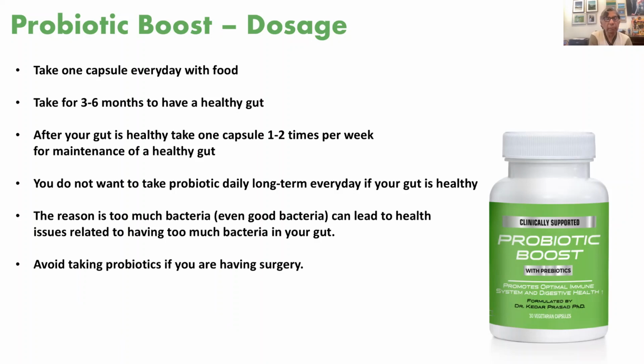Now, this was something that was really interesting. You talk about avoiding probiotics if you're having surgery. Why is that? Yeah, because at surgery time, there is blood leaking someplace, and it is possible that one of these bacteria can get in. For example, E. coli bacteria can get in and can cause a terrible systemic growth, sepsis, and this could risk your health.